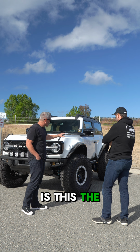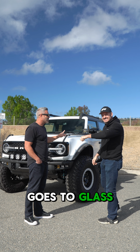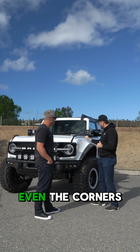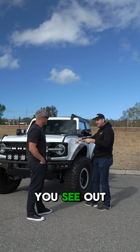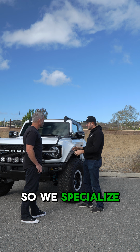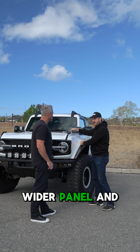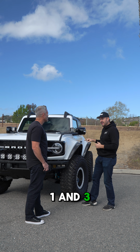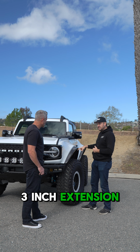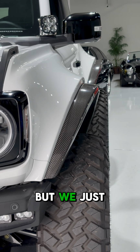So is this the glass you're saying is kind of proprietary to you guys? Like you guys did this glass? Everything you're looking at is true, like aerospace grade carbon fiber. Even the corners itself. You know, some of the fiberglass you see out there, man, chips and cracks and kind of warps a little bit. By trade, I'm actually a composite engineer, so we specialize in making advanced composites. So we make a high temp, fully flared, wider panel, and then also in carbon, we make a 1, a 3, and a 5-inch. Because this car we wanted to build with more tire coverage, we put a 3-inch extension. But everything all the way up to the hood is an actual quality carbon, but we just chose to paint this one.